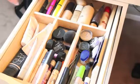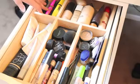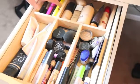So we will start off with the drawers off to the left. This is where all of my personal makeup lives. So in the first drawer here, I've got my mascaras up on the top left, and I don't have very many mascaras because they do dry out quickly and I do go through them often.